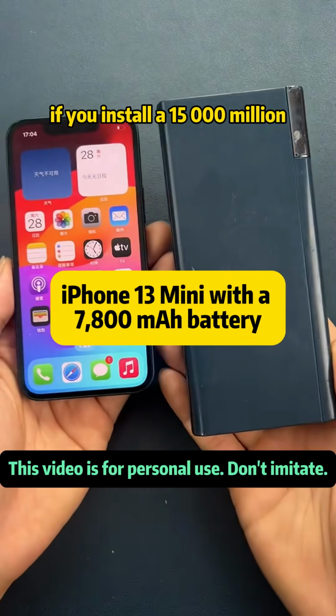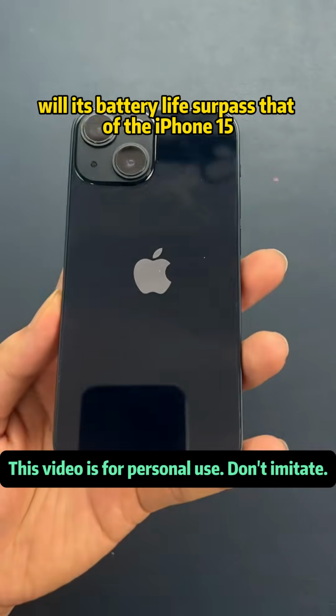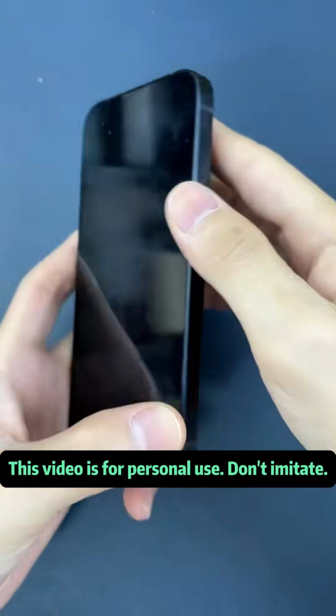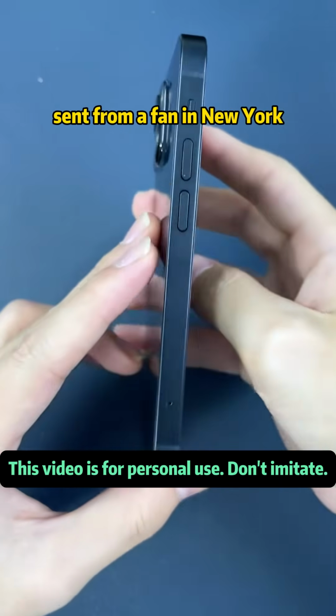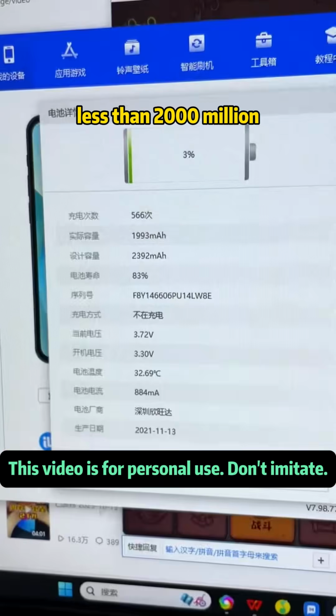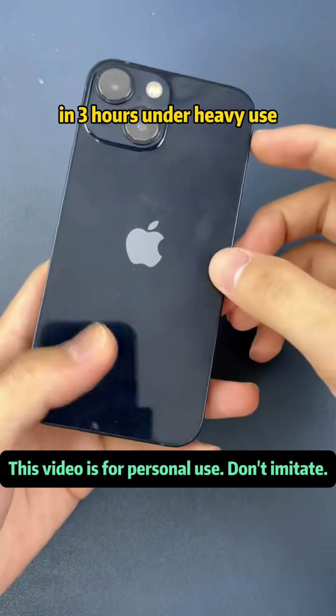If you install a 15,000 mAh power bank into this palm-sized iPhone 13 mini, will its battery life surpass that of the iPhone 15 Pro Max I'm holding? This iPhone 13 mini, sent from a fan in New York, originally had a battery capacity of less than 2,000 mAh after 2 years of use, which would run out of power in 3 hours under heavy use.